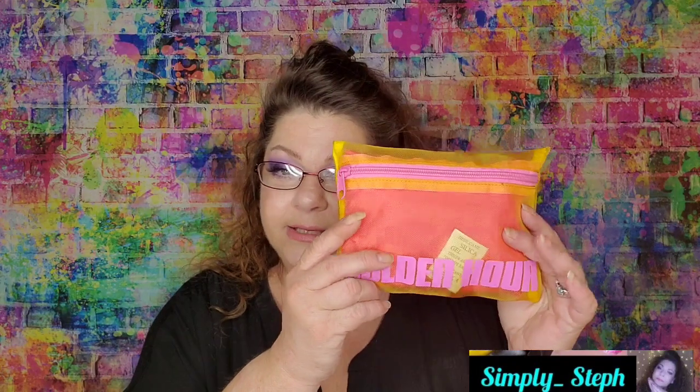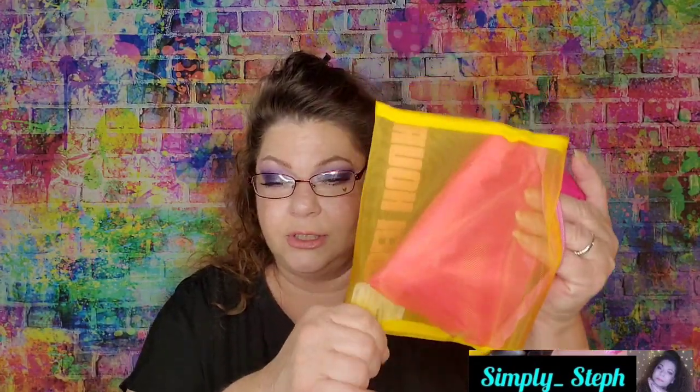So we do have this. Okay, there's a little bag, and that's kind of cool. All right, so when you open it up and take it out of the packaging, or the bag, I should say. So this is the bag. It does say Golden Hour on it.